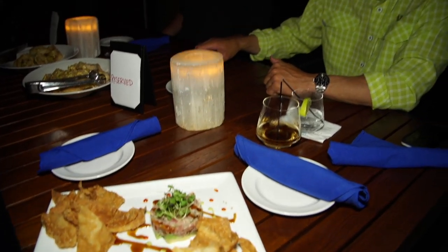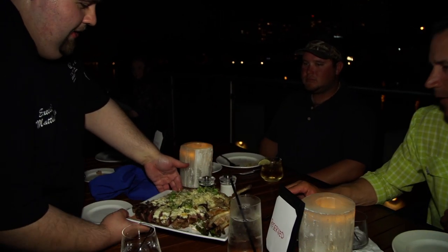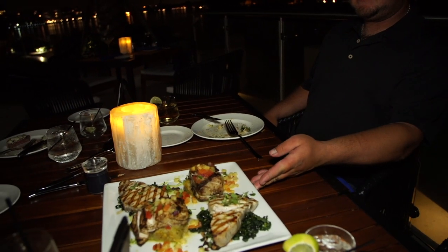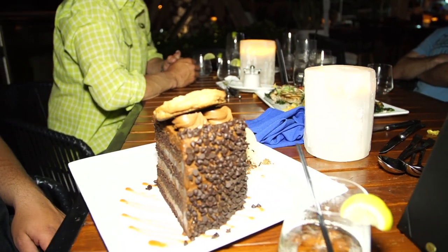We had a great table outside on the water. Chef Matt had something prepared for us. He was just gonna a la carte it for us, bring us out whatever he wanted. And I tell you what, man, we ate like kings. We didn't bring him anything to cook for us, but he found some fresh fish, had some steak for us and some pork chops. And then dessert. We practically had to be rolled out of the place at the end of the night.